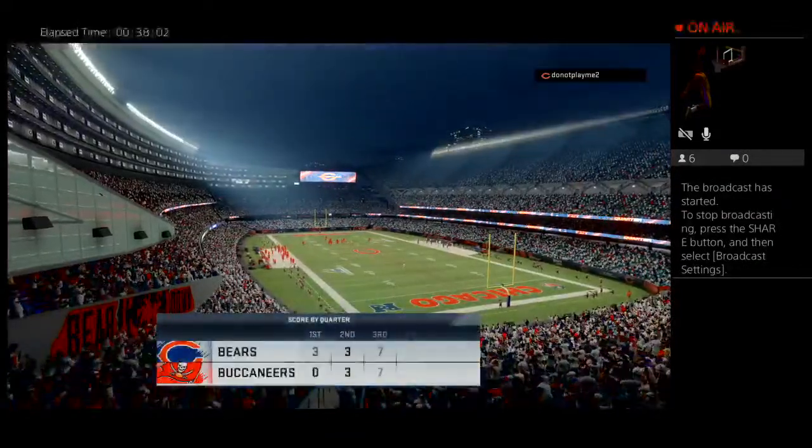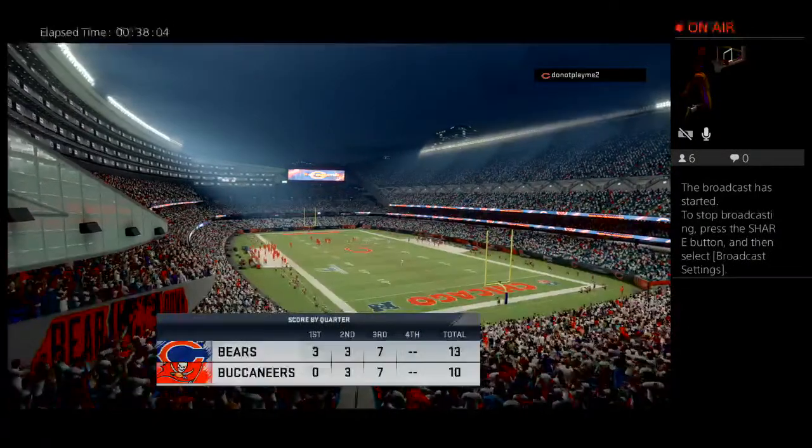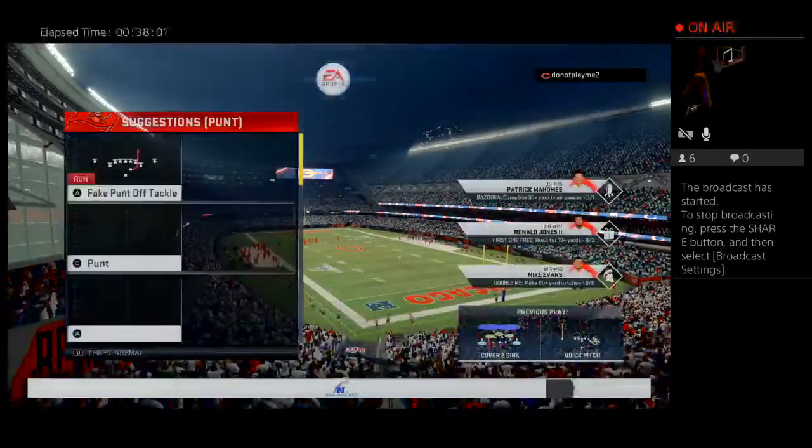1 quarter remains for the right to go on to the Super Bowl. This is the National Football League on EA Sports.